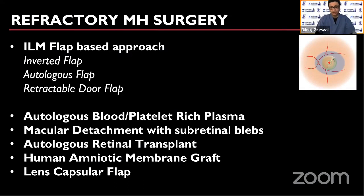That original paper is one of the 100 most frequently cited articles in all of ophthalmology. So there are a lot of approaches, as I'm sure you're aware, for refractory macular holes, and we could probably spend better half of a day talking about them. But over the next 10 minutes, I'm going to primarily focus on more of a plug and scaffold based approaches rather than ILM based approaches.